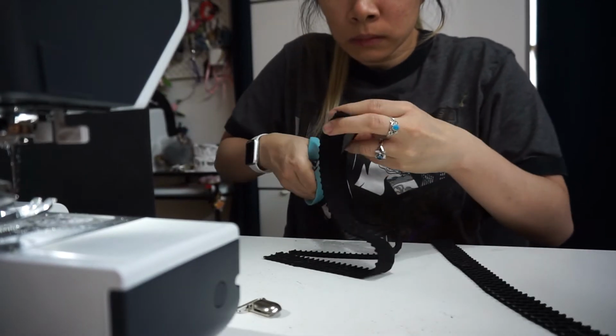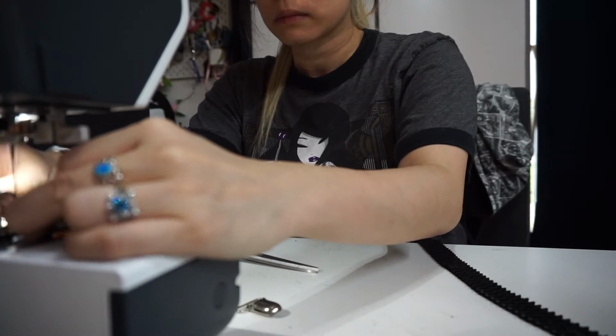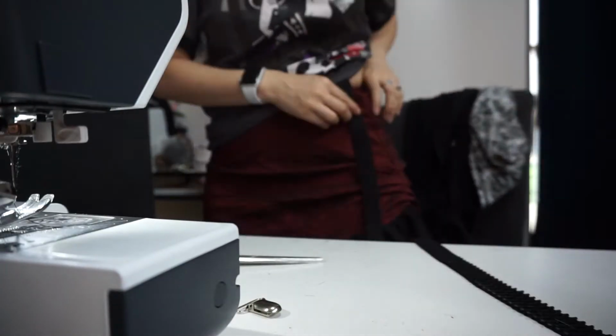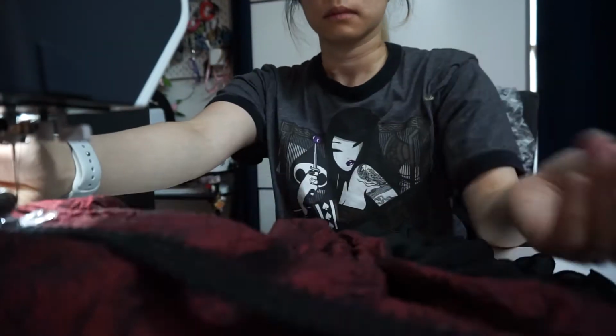So what I'm going to do is create these into nice suspender clips and sew them onto the skirt. That way I have cute suspender clips and I look so K-pop sexy. But it's not K-pop sexy, it's apocalyptic sexy. Yeah, that's what I'm about.